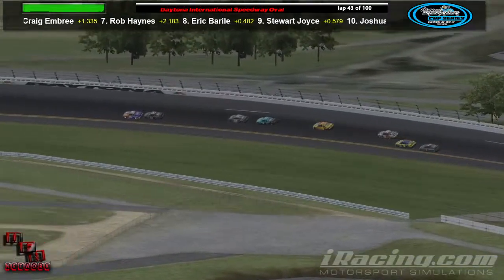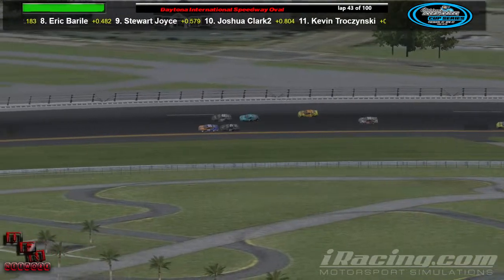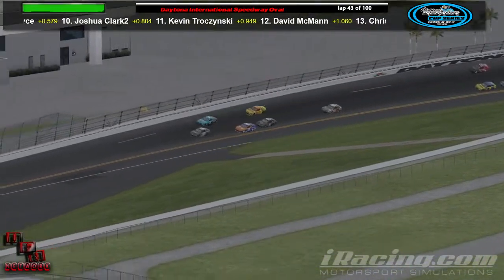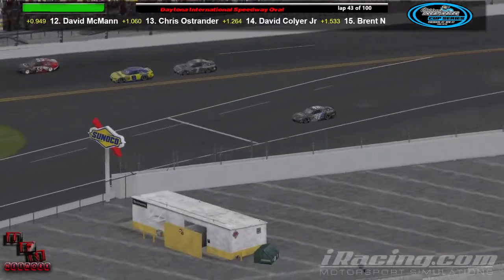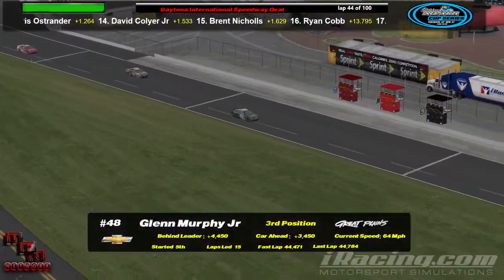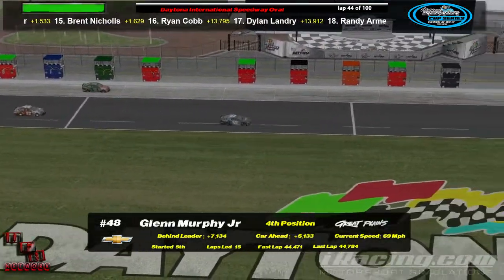Conheady and Arms working together in turn number 3. There's Dylan Landry, Ryan Cobb, bump drafting together. They're going to be passed on the outside coming out of turn number 4. And let's see if Glenn Murphy Jr. is going to signal pits. Baldwin's going to stay on the track. So Glenn Murphy Jr. now looks to come down pit road for his green flag pit stop here into lap 45.